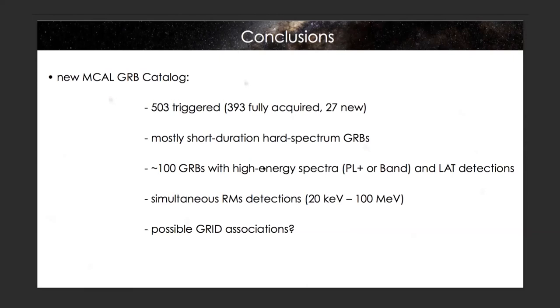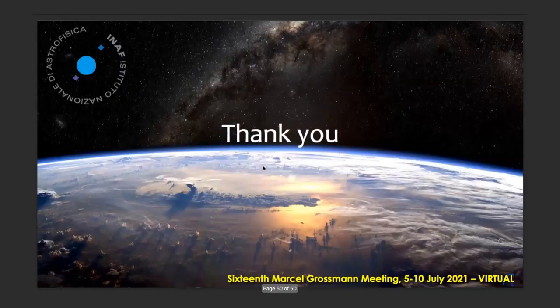So a high energy spectrum, so a power law with a positive slope in the nuFnu spectrum or a Band model, together with associated LAT detection. So this is the object of a forthcoming study. We have also simultaneous rate meter detections, which allow us to perform a sort of broadband observation of these events down to 20 keV, up to 100 MeV. And of course, we are also studying GRID to see whether there are some high energy photons associated to these events. So thank you. I hope I was on time.